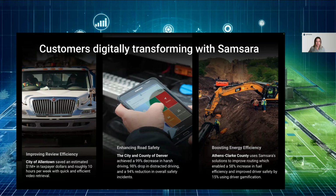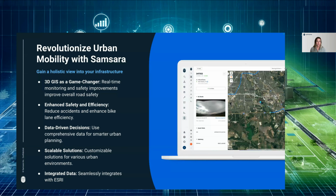So we've seen how our technology is making a tangible difference in cities like Allentown, Denver, Boynton Beach, and Athens-Clarke County. So let's dive into the specifics of one of our key technological innovations that underpin these successes. And we'll go ahead and talk about 3D GIS technology. This innovative solution offers unprecedented opportunities for real-time monitoring and safety improvements in urban bike lane management. With 3D GIS, cities can visualize traffic data in real time, allowing for immediate action to address safety concerns and optimize bike lane usage. It's truly a game changer for urban mobility.